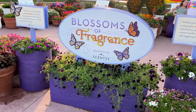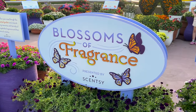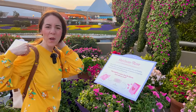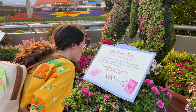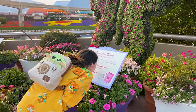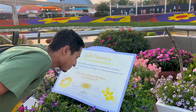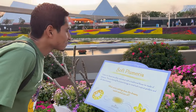This is one of my favorite activities here at the Flower and Garden Festival, the Blossoms of Fragrance, presented by Scentsy. Let's go ahead and smell. So I'll smell and Mr. Emma will smell a different one. So this is the first one, Heirloom Rose. Yeah, it does smell like roses. All right, Mr. Emma. Soft Plumeria, this is the Hawaiian flower. What do you think?